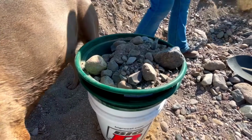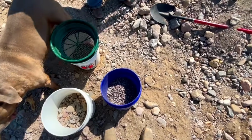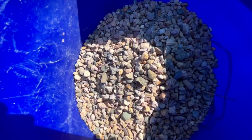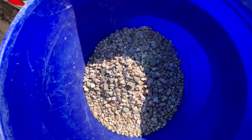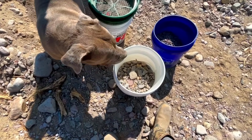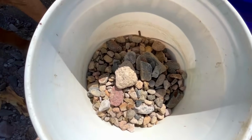So what we're gonna be doing is collecting rock, and we're sifting it now because we're gonna create two different layers. We want 1 to 2 inches of small pebbles along the bottom of the trench, and then we'll backfill the rest of that trench with bigger rocks. And that'll help filter that water as it moves down the trench.